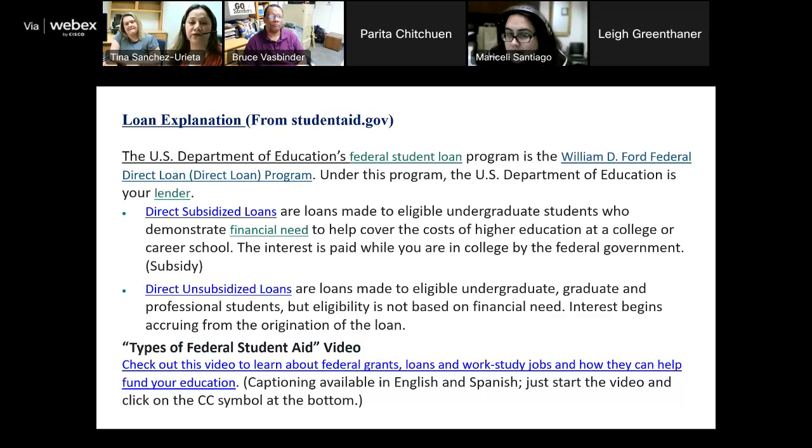It's paid by the federal government, whereas the direct unsubsidized loan is also made eligible for undergraduates and for professional students. But this one is not based on financial need, and the student is responsible for paying the interest as soon as they accept the loan. The interest starts accruing and will start adding up for the unsubsidized loan.